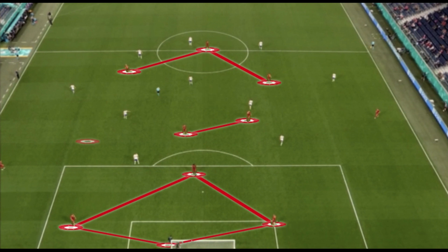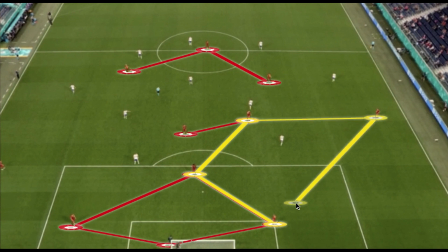So as we see here, I'll highlight it in yellow. If the ball is with the right central defender, we then have a first line passing option to the most central defender or holding midfielder. Then we have our third line passing option to our right central midfielder, part of the natural double pivot. And then we have our second line passing option around the defensive block in the wide area via our wingback.